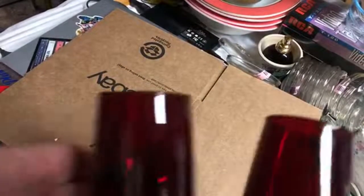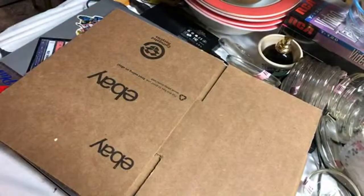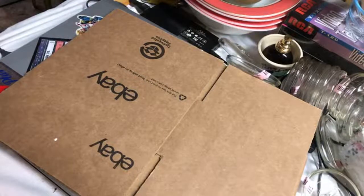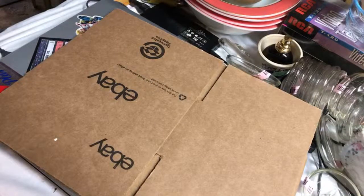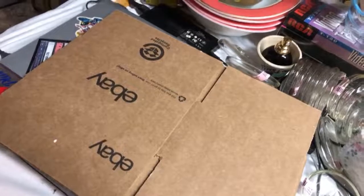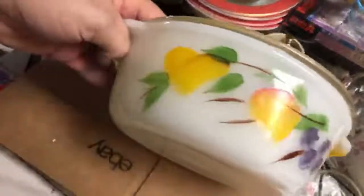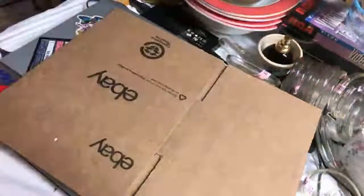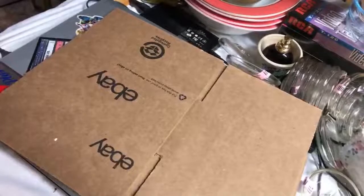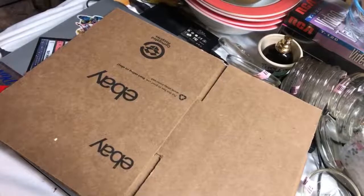I did grab these two little ruby red juice glasses. Put those over here. All right, and I grabbed this. This piece I grabbed. He had four on it. But another piece of Gay Fad. It's a little bit worn right there. But like I said about that, it's a hold-it thing. You get it, you just hold it. All right.